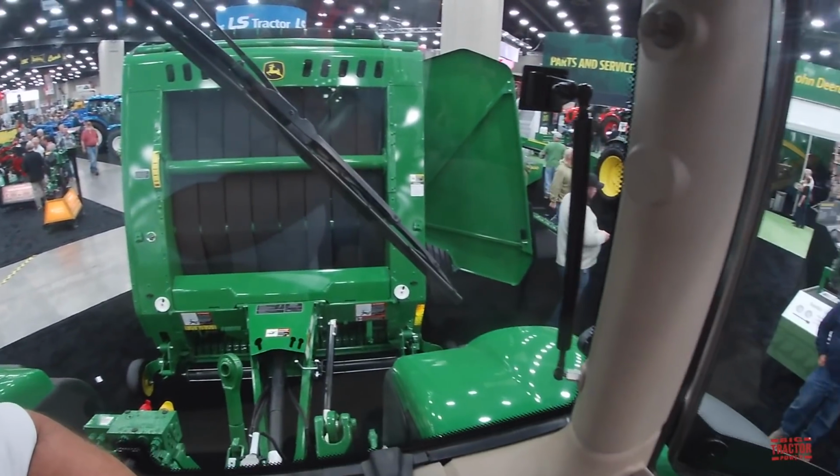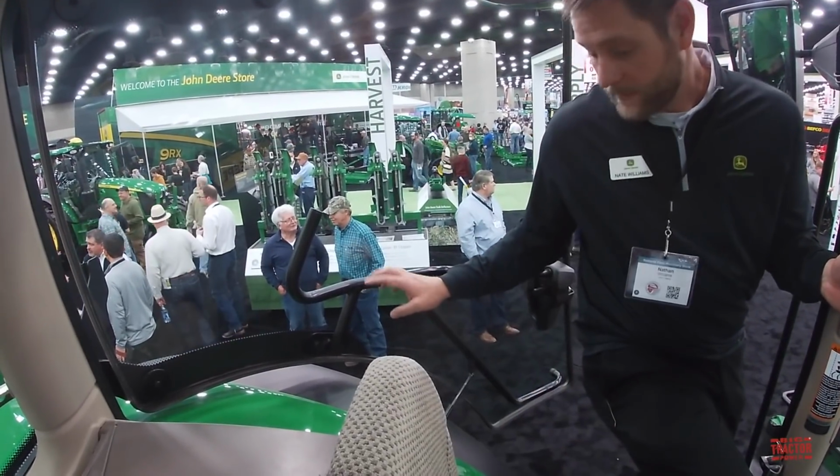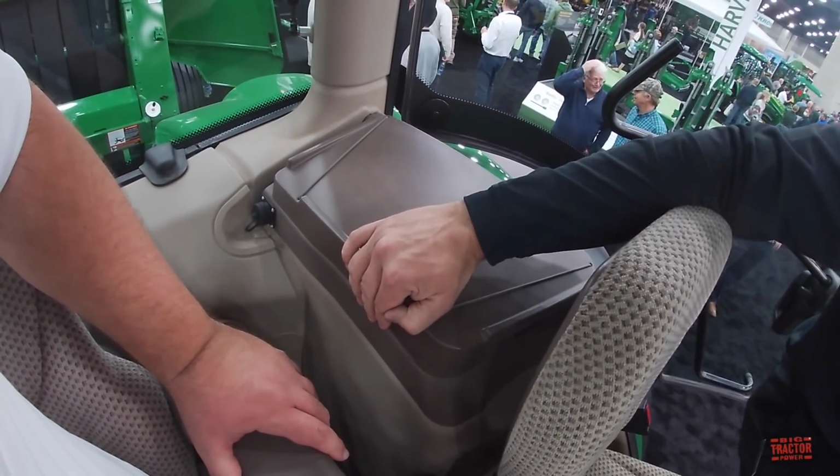And they're pretty roomy too, for the most part. And I like this door. I mean, it's the whole side of the cab. That's right. Lots of room and access, and you have your buddy seat here on the side, and I guess this is storage back here. Yep, operator's manuals. You put all those inside there.